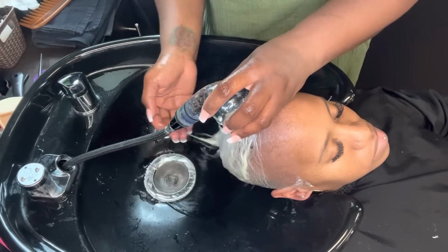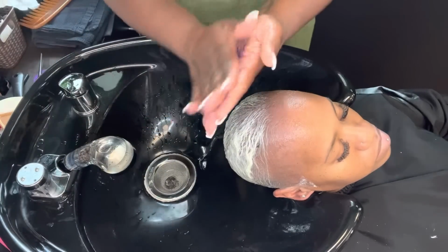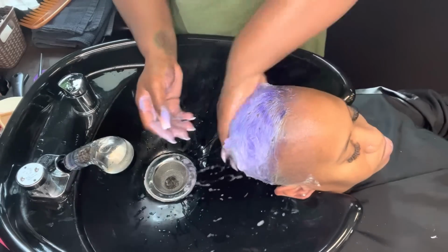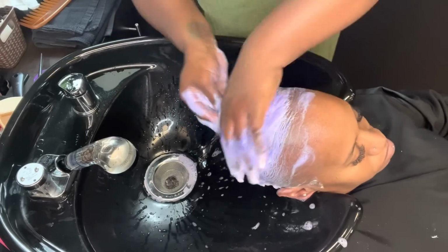Right now, she is at blonde. Platinum is the highest level. So I wanted to get her to a platinum color. So how I do that is I use toning shampoo. So in this case, I'm using a violet toning shampoo. This helps to remove the yellow from the hair.